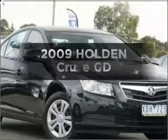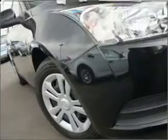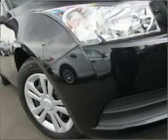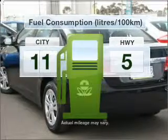In the market for a 2009 Holden Cruze. Experience the comfort of driving this well-presented vehicle with an efficient four-cylinder engine that responds smoothly to its six-speed automatic transmission. Optimize your fuel economy with this vehicle.